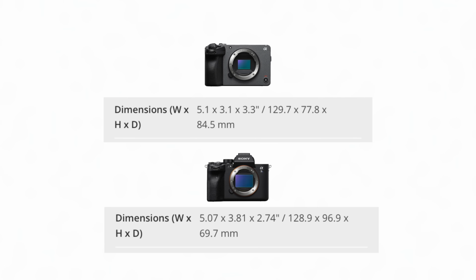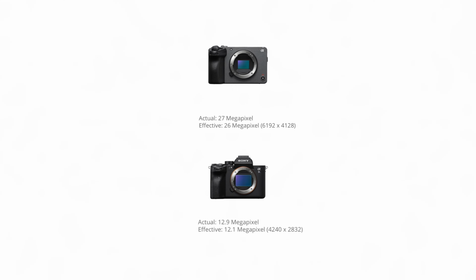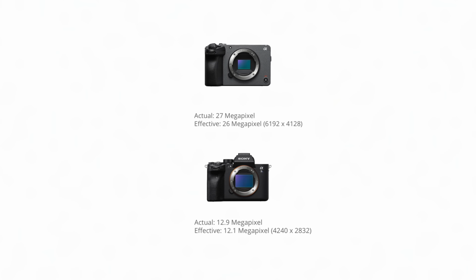And now let's talk about photography. You would think that because the A7S III is made more for hybrid shooters, people who like to do photography and video, it would have more megapixels, but you would be wrong because the FX30 has 26 megapixels and the A7S III only has 12, and that's more than half.